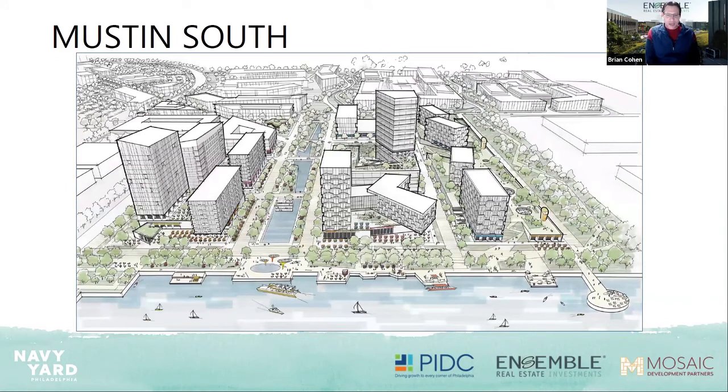Lastly, Mustin South. And while the historic core and Mustin North are intended to be developed concurrently at the onset of our development, it's envisioned that a majority of the Mustin South district will mostly occur in a later phase. That'll allow the infrastructure, the activity and density to converge from both the north in the Mustin North district, as well as the west in the historic core district, and ultimately culminate in what we think is the most exciting component of this opportunity.